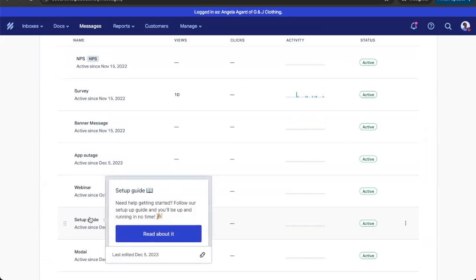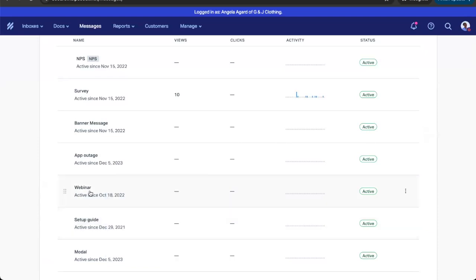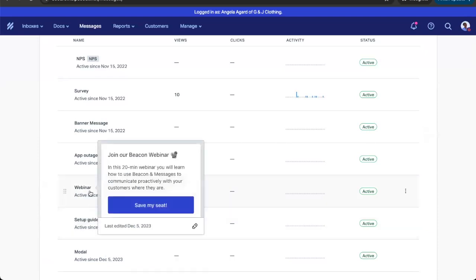So say you want to offer more self-service support where people might need it the most, you can have a message display on a single page of your website. And that message can open right up to a relevant docs article in your beacon. Or you can use a message to connect someone to sign up for a mailing list or a webinar, things like that. You can have the message link right to that sign up form.